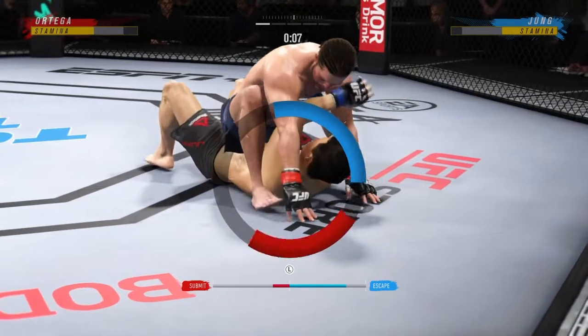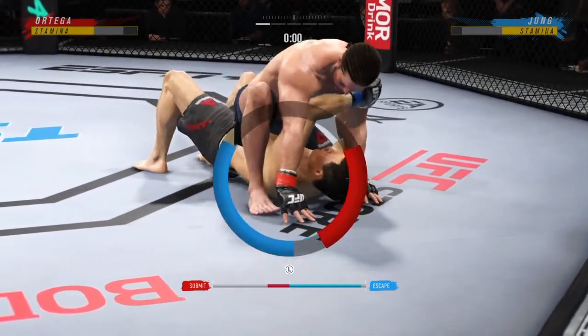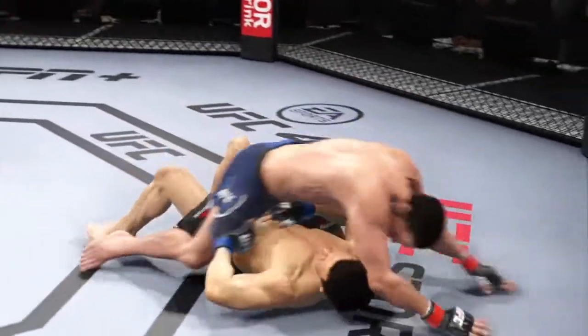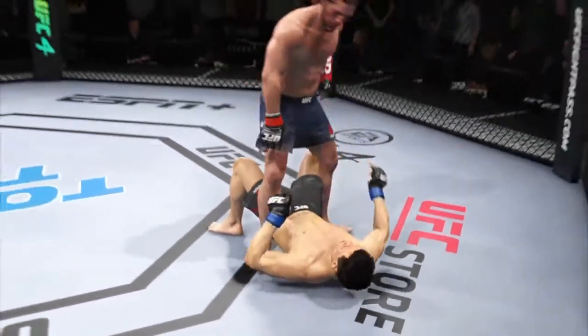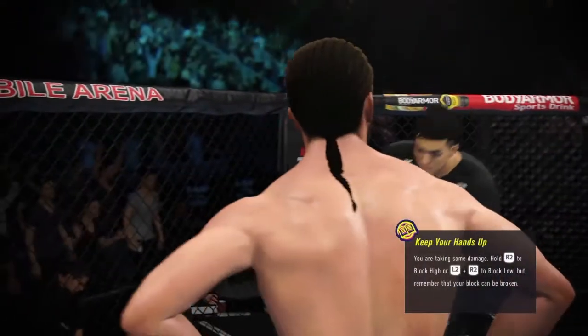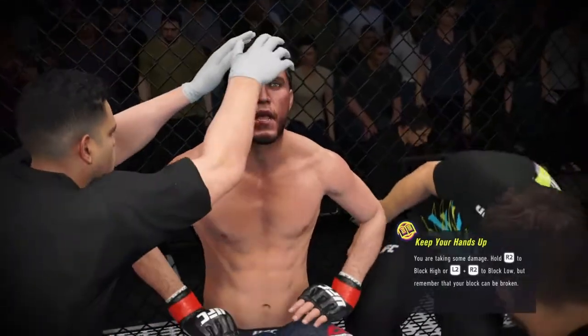Oh, he's got the choke. So the fighter was really caught in the submission there just as the horn sounded. Safe to say he was saved by the bell there. So back to the stools they go. 60 seconds to recover here. We're going to fight on, ladies and gentlemen.